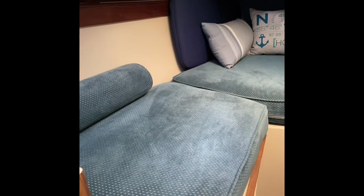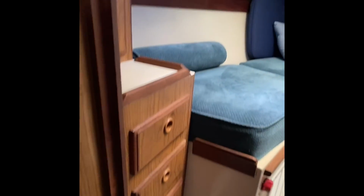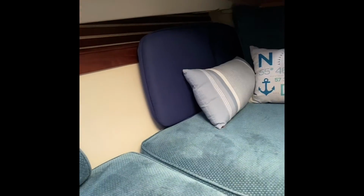This is the V-Berth. And in a boat, you have to take advantage of every little nook and cranny for your storage. These are light fixtures that we installed. We installed a lot of light fixtures on the boat. I was excited about my soldering projects.